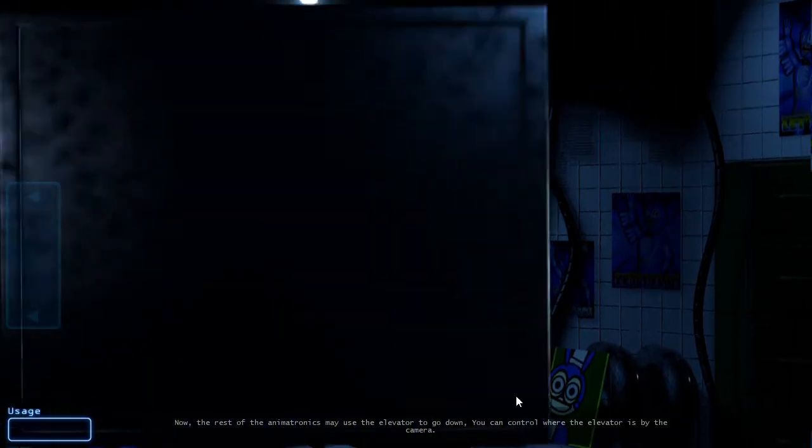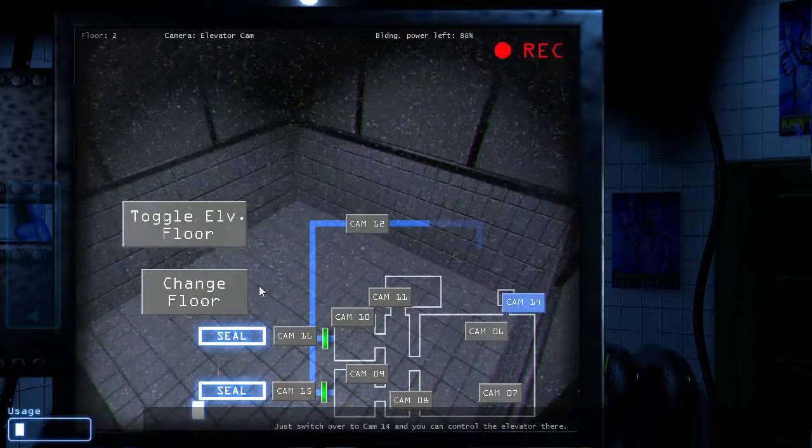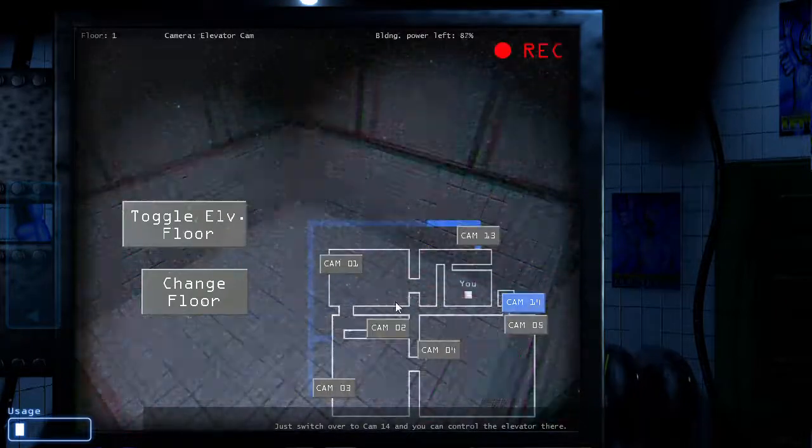You can control where the elevator is by the camera. To switch over to Cam 14, you can control the elevator there.